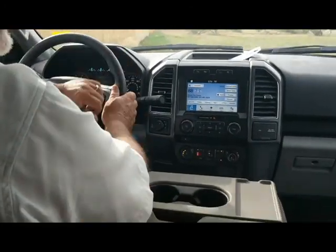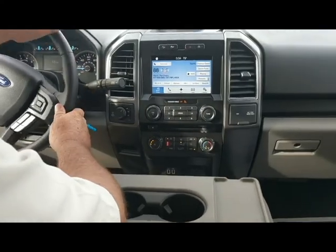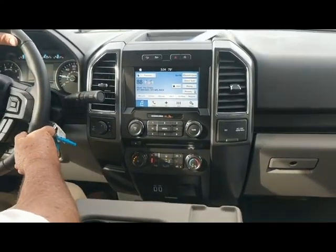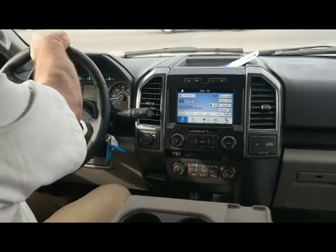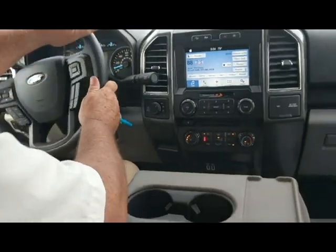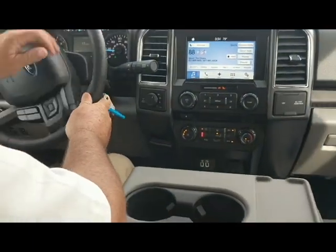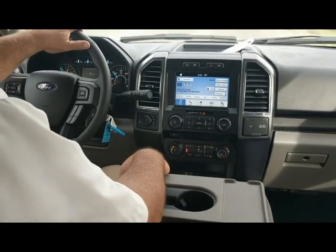Well, folks, we really want to thank you for tuning into our Test Drive Tuesday video, taking a look at the interior of this 2018 Ford F-150 XLT. You can also take a look tomorrow on our Walk Around Wednesday video. Todd's going to go over the exterior of this truck, and you can see some of the design changes that really have made this truck look a lot bolder and just absolutely beautiful.